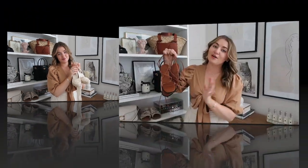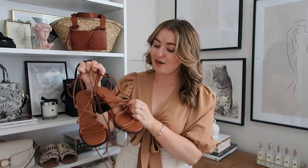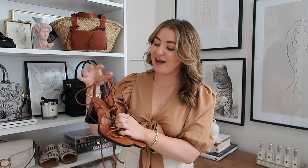I'm obsessed. Now going from my most comfortable pair of sandals to probably my least comfortable pair of sandals. Now these are a pair of ASOS strappy heeled sandals that I got last year and I love them. But my word, are they uncomfortable. These I call my brunch shoes. They're really cute shoes when you want to look good and you're going to be sitting down and you're not going to be walking anywhere.